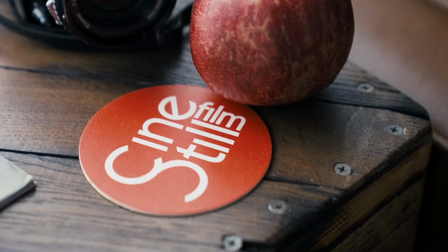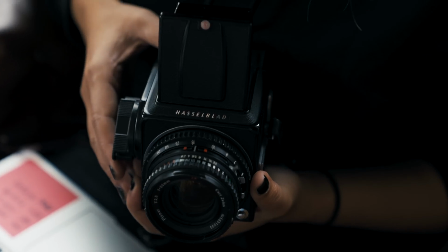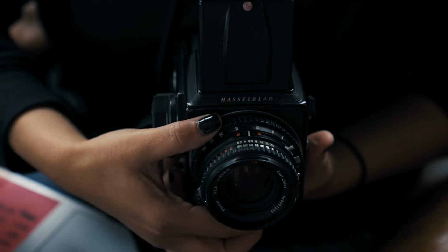What is your favorite film camera? Ooh, I have it right here. Nice. You want to tell me a little bit about it? This is Hasselblad 500 CM. This is my very first medium format camera that I got to hold in my hand, and since then, I kind of grew to like it more.